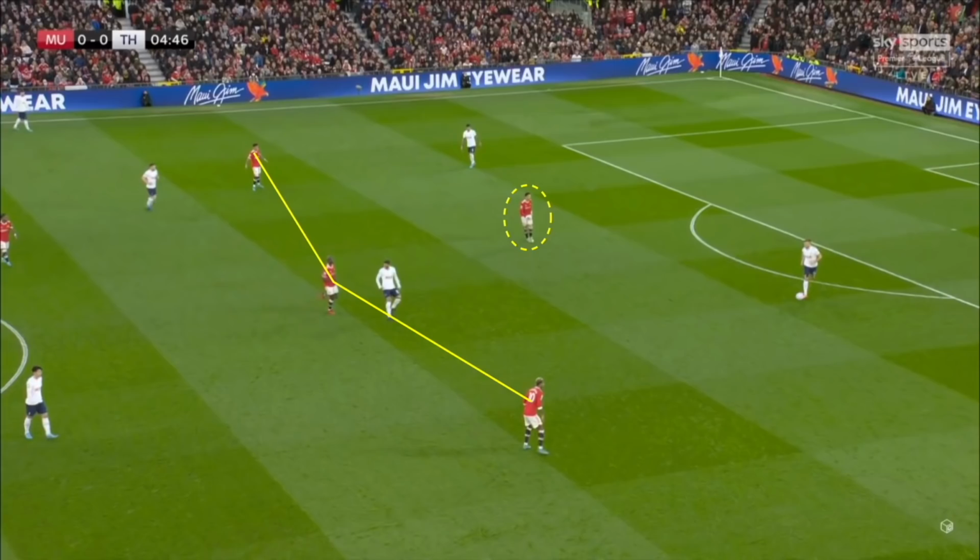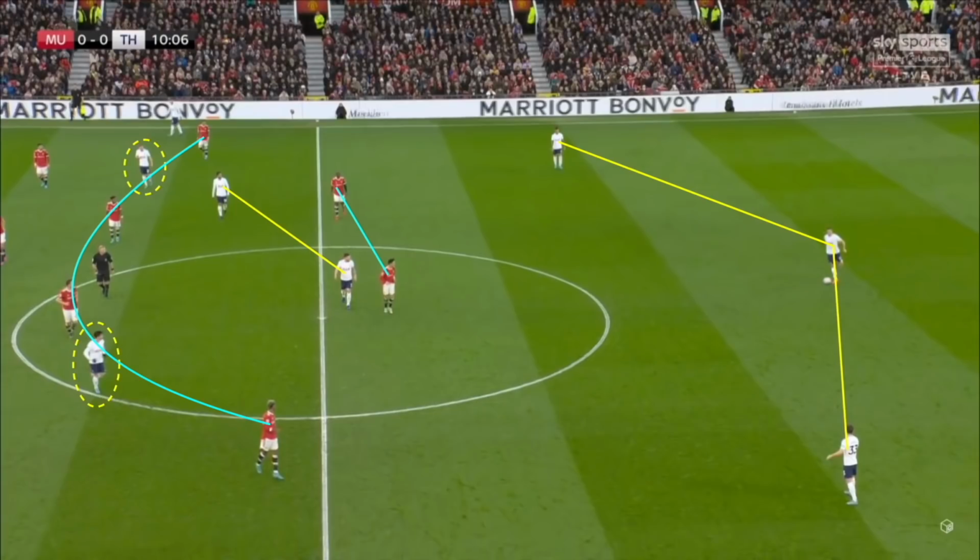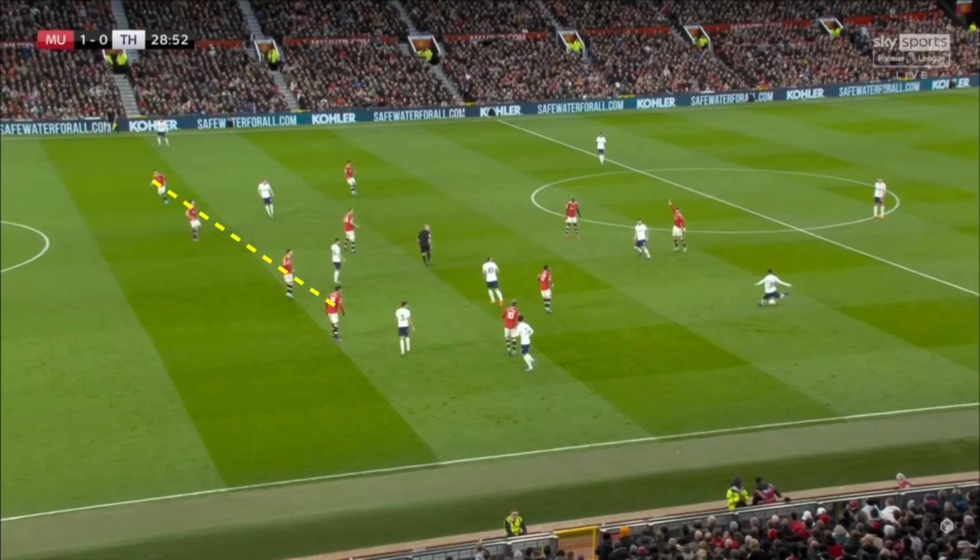Fred would push up ahead of Matic to man-to-man press Bentancur as United tried to match Tottenham up in the build-up to stop them playing out, and they were reasonably successful at doing this. However, when Tottenham would work the ball into the middle third, United would abandon any press and fall into a passive 4-4-2 shape, with Pogba and Ronaldo now looking to cut the passes into the midfield double pivot, and United's backline were pushing relatively high up the pitch, trying to keep that defensive shape vertically compact and stopping the space in behind Fred and Matic from developing.